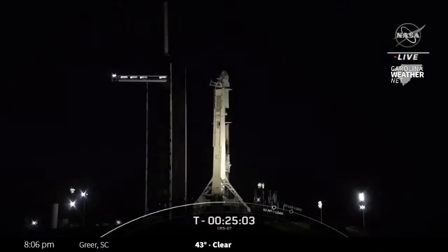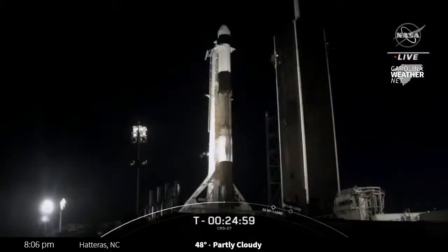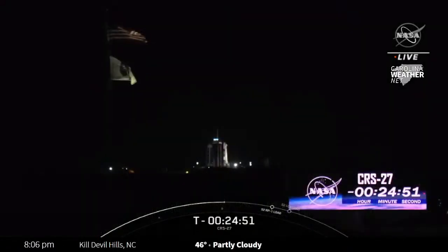You are looking live at Launch Complex 39A at Kennedy Space Center. In less than half an hour, this Falcon 9 rocket will lift off carrying the 27th commercial resupply services mission from both NASA and SpaceX to the International Space Station. Good evening and welcome to live coverage of the CRS-27 launch.